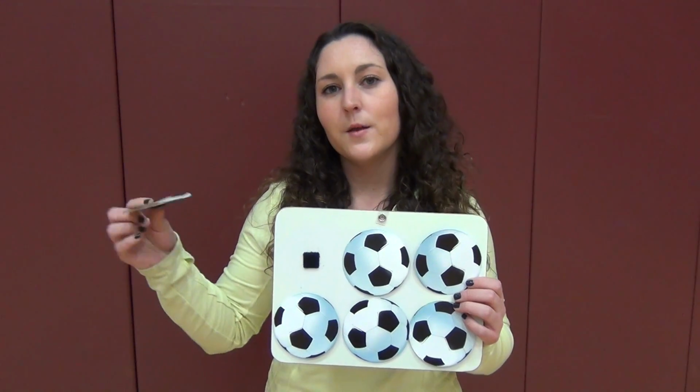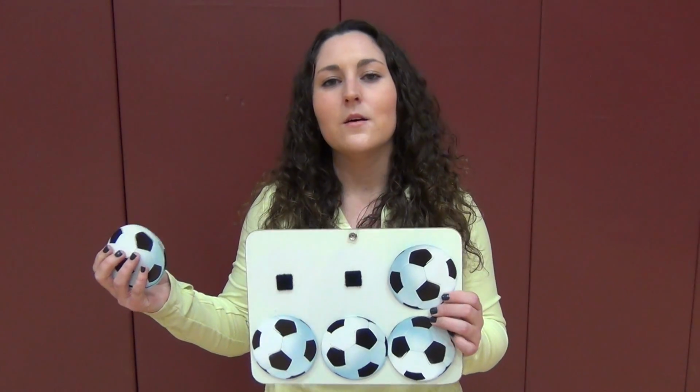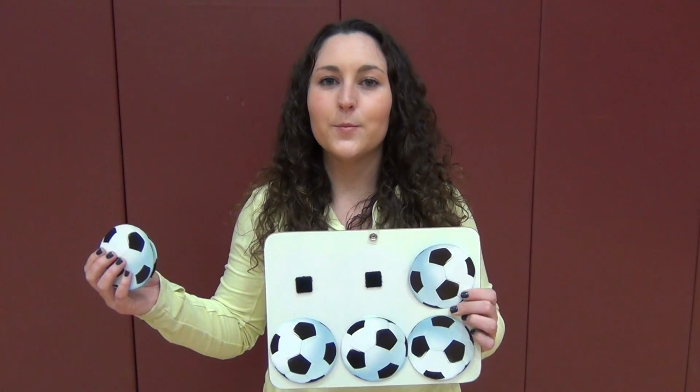Another example could be using something like this. At the beginning of an activity, you have the child do 6 repetitions. Once they finish one, they take off 1 soccer ball and put it in a separate area. When they're done with 2, they take off the second, and so on. Once all 6 soccer balls are gone, then it's time to clean up or transition.